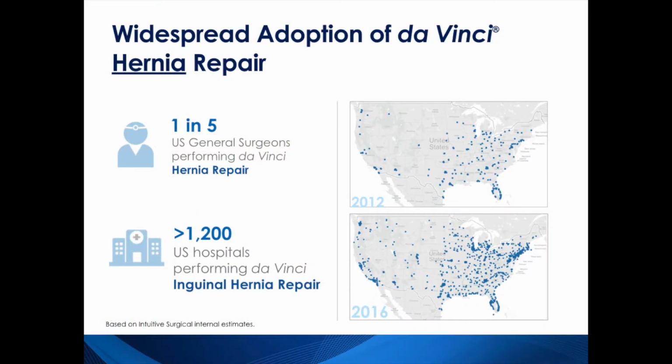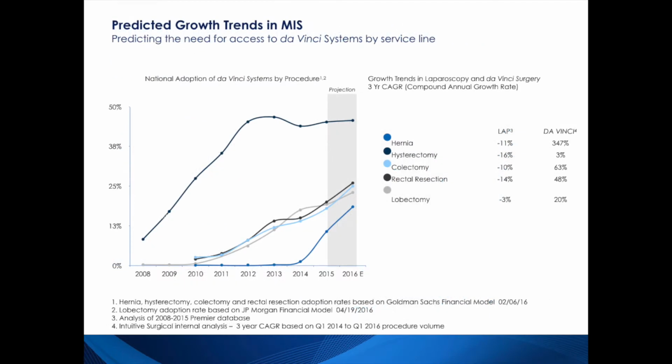You can see in this heat map the growth of hernia surgery with Da Vinci. The top slide is 2012 versus 2016, and you can see that it has really become more and more popular. And I think it's because the results have been excellent, and it's because the operation can be done by the surgeon in an easier fashion because of the instrumentation and because of the better visualization. This slide talks about the predicted growth with Da Vinci hernia, and you can see over the past few years it has really trended upward.